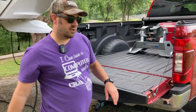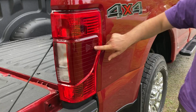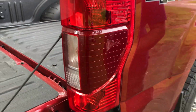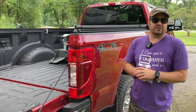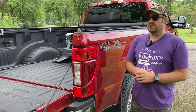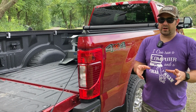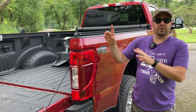The other thing that's back here, you can't really see it, but here on the outside of the tailgate, you'll see it says blind spot radar. I wanted the blind spot monitoring system, which monitors that blind spot behind the truck when you're driving on the interstate and you've got cars on either side of the lanes. Also, if you're not towing a fifth wheel, it monitors the blind spot when you're towing a trailer. Now, a fifth wheel is a little bit different circumstance. It doesn't let you do blind spot monitoring with the fifth wheel.